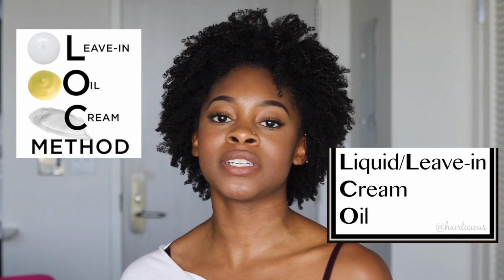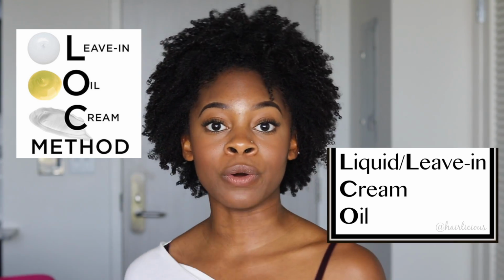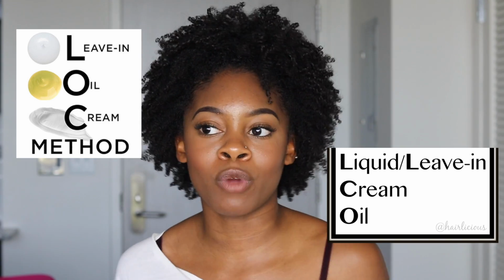Moisture, seal. Like I've already mentioned, naturally curly hair is dry. It gets dry easily. The LOC method is a really easy way to make sure that you're moisturizing and sealing your hair correctly. If you don't know what the LOC method is, it is leave-in, oil, cream. There are also other alternatives to the LOC method, like the LCO method, which is leave-in, cream, oil. It just depends on your preferences on which one works better for your hair.